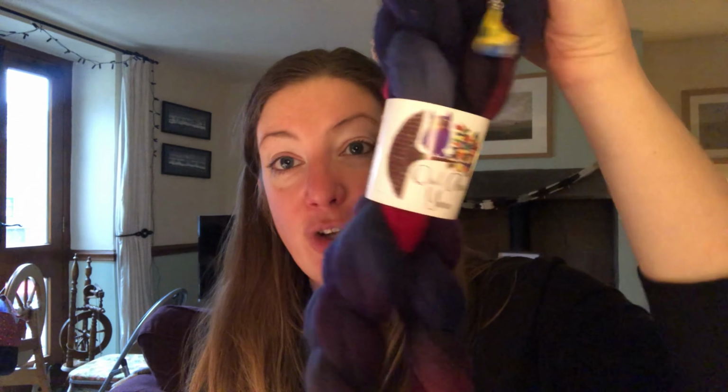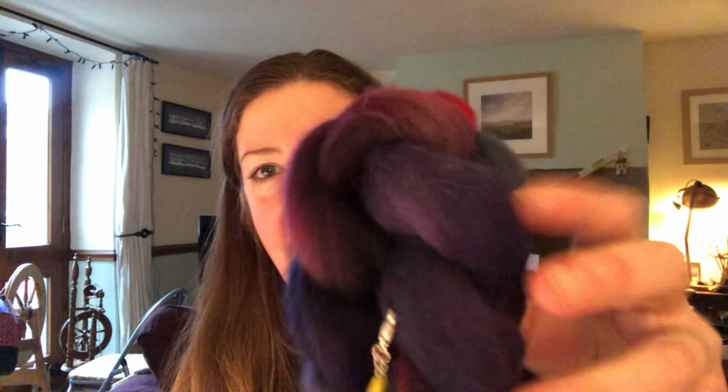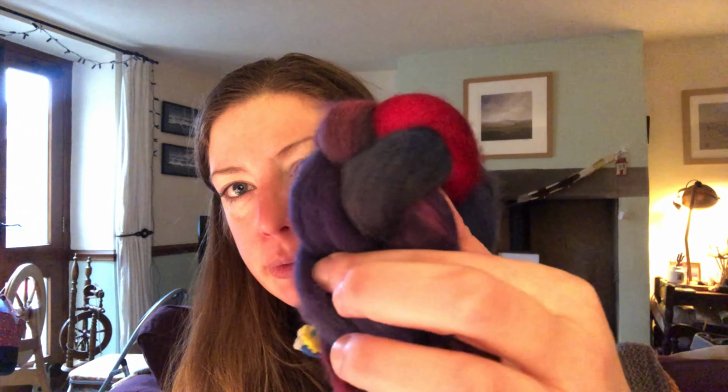And the first is this one. This is the colourway Dystopia, and it's these dark, moody charcoals and flame reds and some purples, a really powerful, nice, deep, rich colourway. And this is 100% Polworth. I don't know if I've actually spun with 100% Polworth before, but it feels absolutely gorgeous. So I'm really looking forward to that.